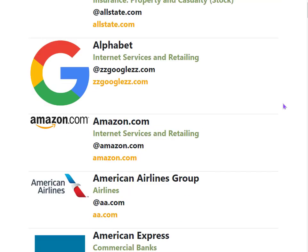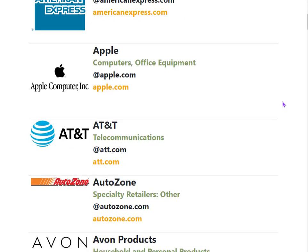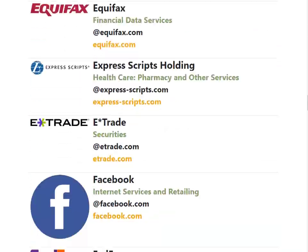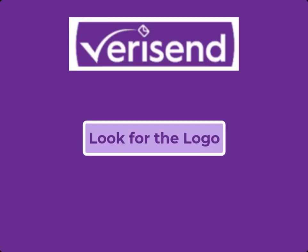We maintain an extensive library of brand senders to clearly identify the good mail in the Verisend display panel. Look for the logo to find the good mail.